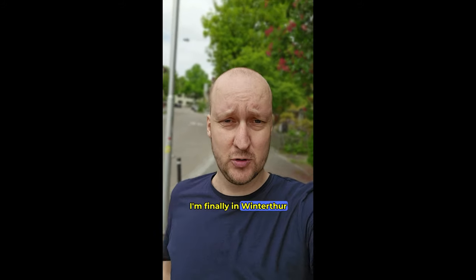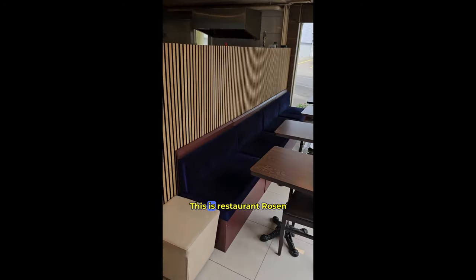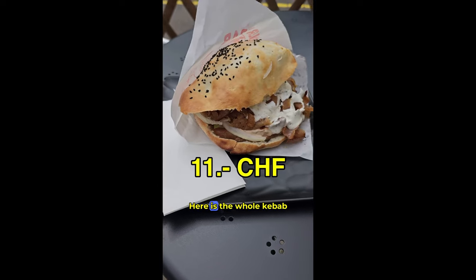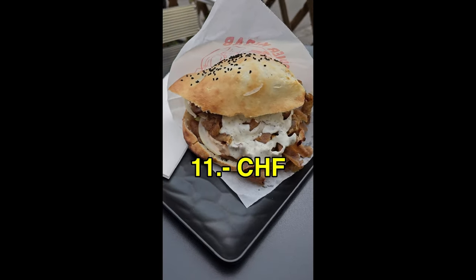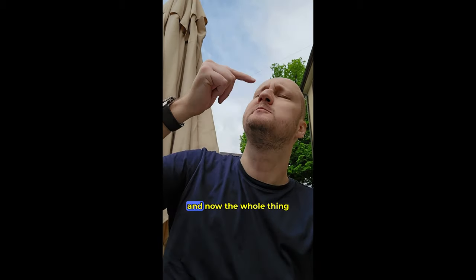We love food, yummy. We are searching for the best kebab in Switzerland. I'm finally in Winterthur. You guys said Rosen, trust, I trust. Let's go. This is restaurant Rosen from the inside. Very big and a lot of seating. Here is the whole kebab, bread test, meat test, and now the whole thing.